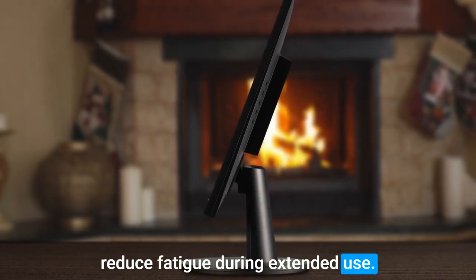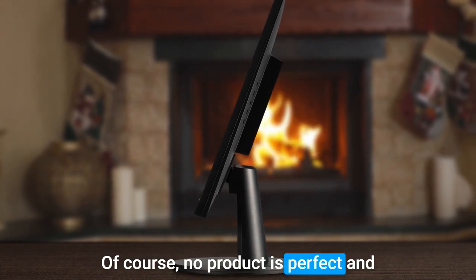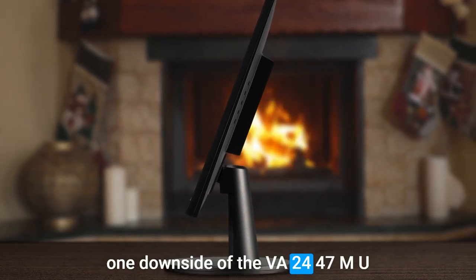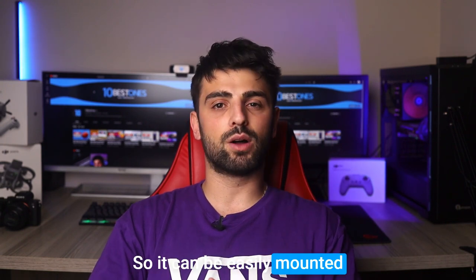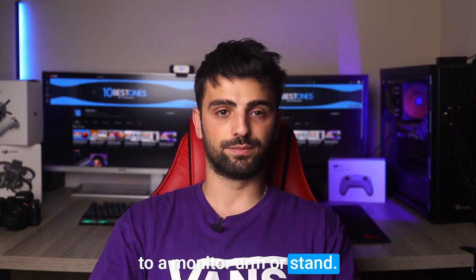And if you're worried about eye strain, this monitor comes with a blue light filter and flicker-free technology to reduce fatigue during extended use. Of course, no product is perfect, and one downside of the VA2447MHU is that it doesn't have a VESA mount, so it can't be easily mounted to a monitor arm or stand.